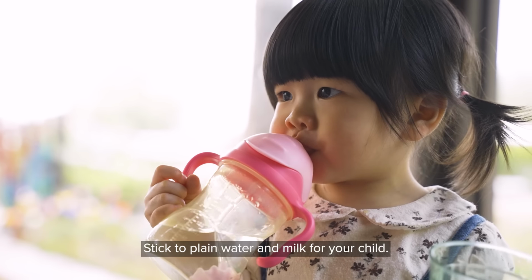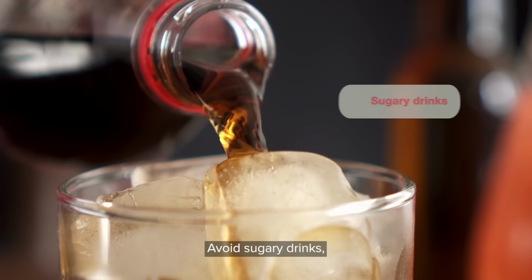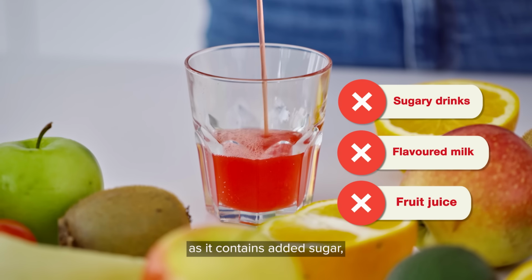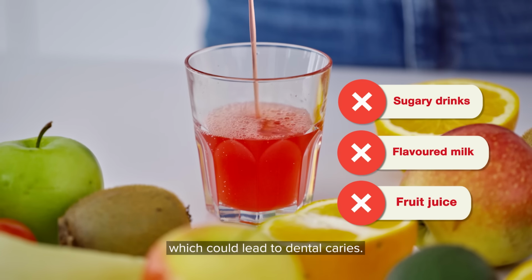Drinks are just as important as foods. Stick to plain water and milk for your child. Avoid sugary drinks, flavoured milk, and fruit juice as it contains added sugar, which could lead to dental caries.